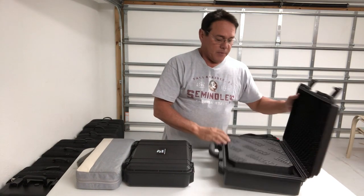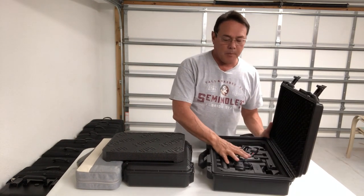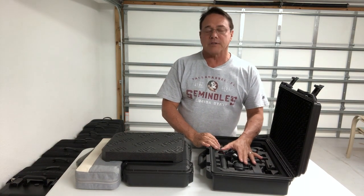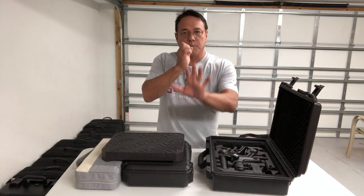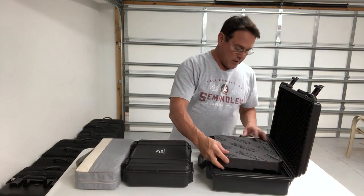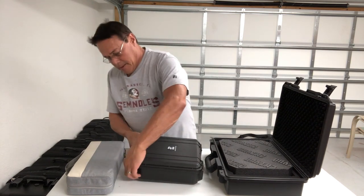So I have the Zhiyun Weebill S, which is a great gimbal. It actually has a lower handle, lower angle. I can put my video camera on this, not just the Canon M50s, and I can record. It's very smooth to transition up and down, and it's designed to carry heavier weight. So that's a great system. I use a lot of quick releases and handle extensions for it, and you'll see that when I actually get to use it.